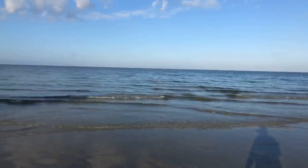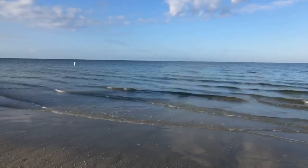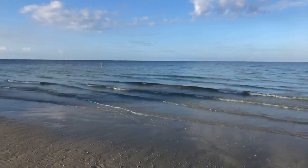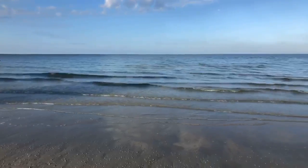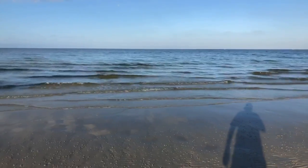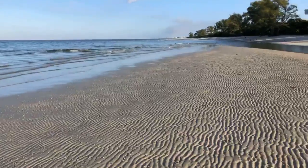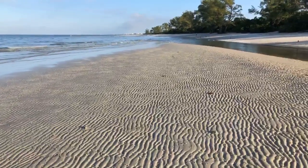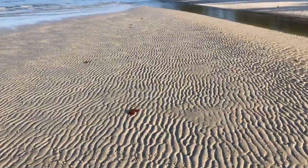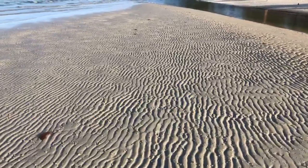Rougher than it was the past couple days there. It's not as flat out there in the Gulf as it was. A little harder to spot the dolphins if they come by. Unless hopefully they might come right up to shore for us. And neat, the patterns in the sand. That's so cool.